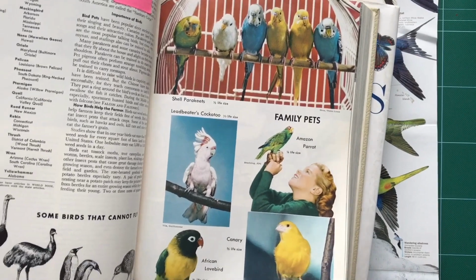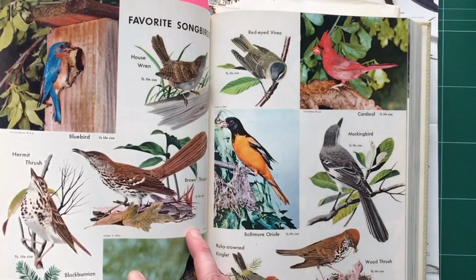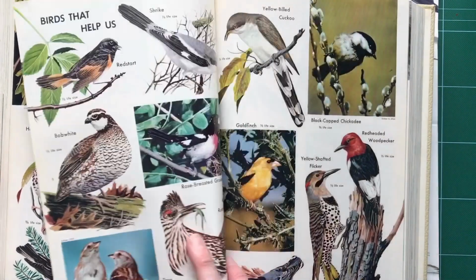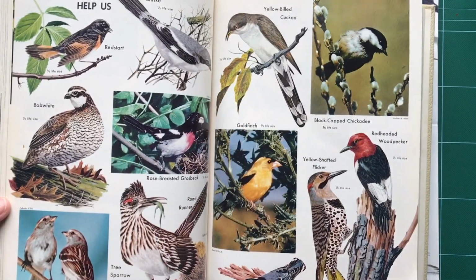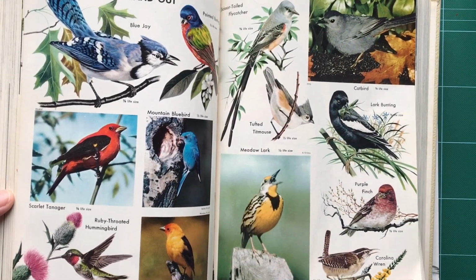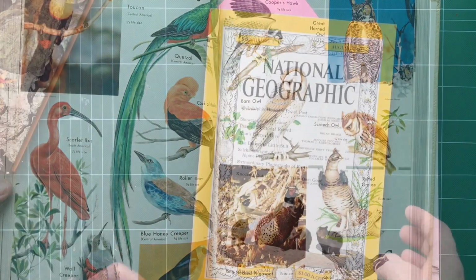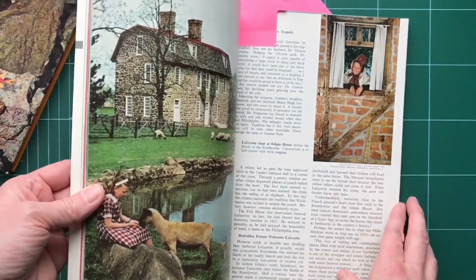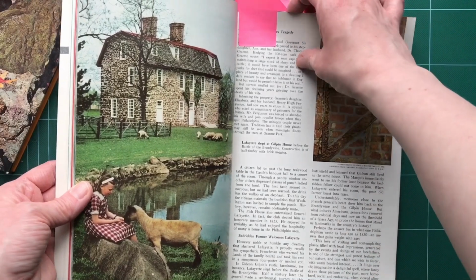I think the best way to get started with collage if you're a newbie is to just go through a magazine or book and tear out anything that catches your eye. Don't think about it too much at this stage. You'll get to know over time what you truly gravitate towards and the themes that continually come up for you.